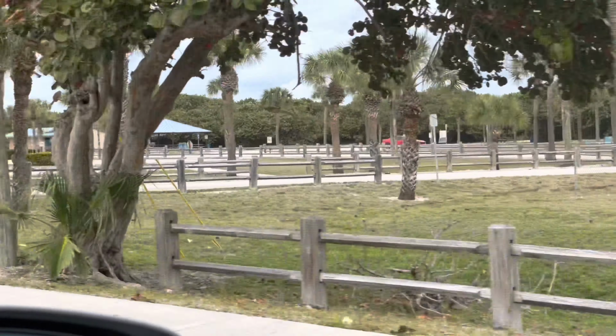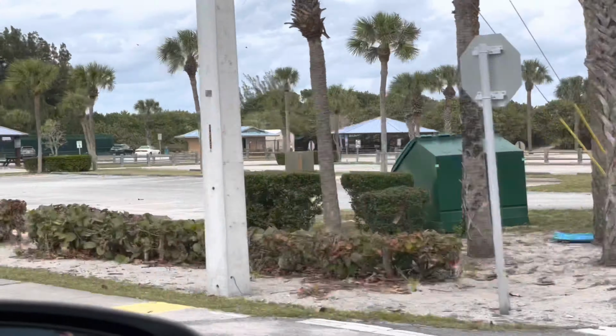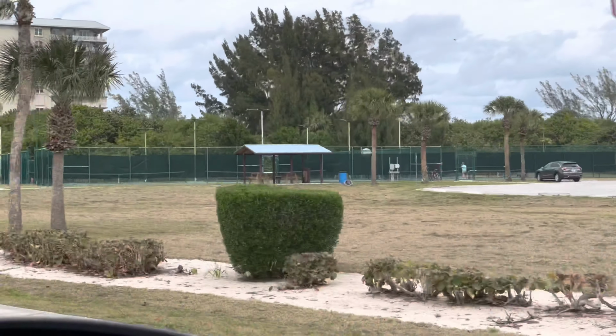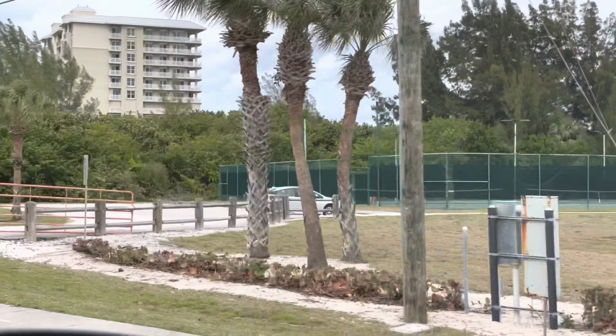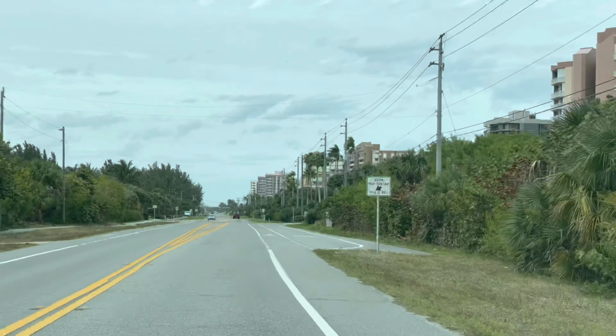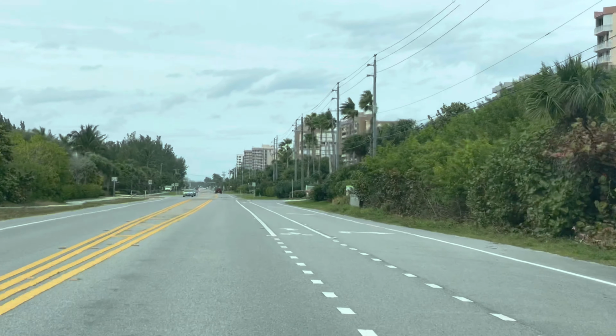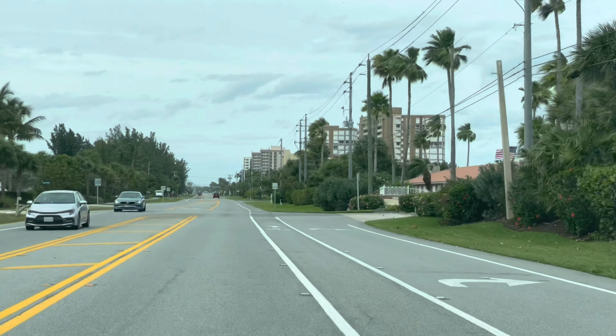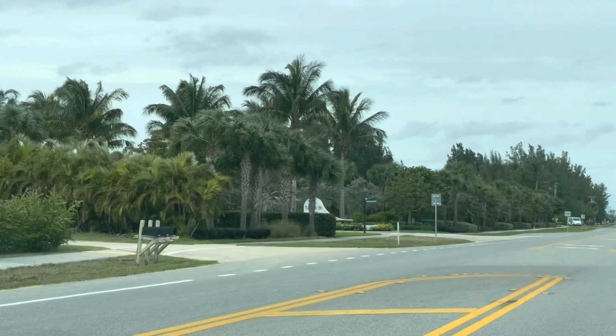Over here is one of the beaches. There's a whole bunch of beaches, but this is probably the biggest one. And I'm going to show you several. This is also a park. There's a lot to do. And once you go past that, guess what? You're going back to more high-rise buildings. Again, some are resorts, some are condominiums.